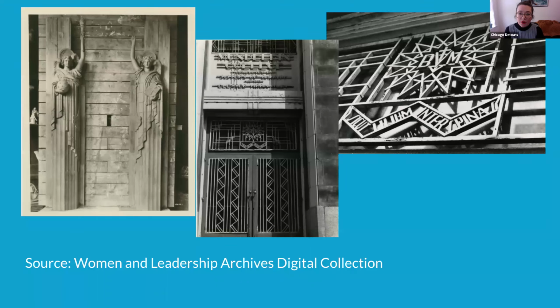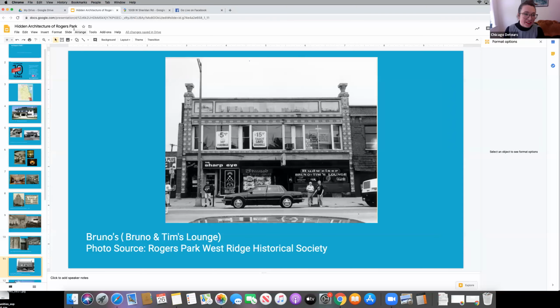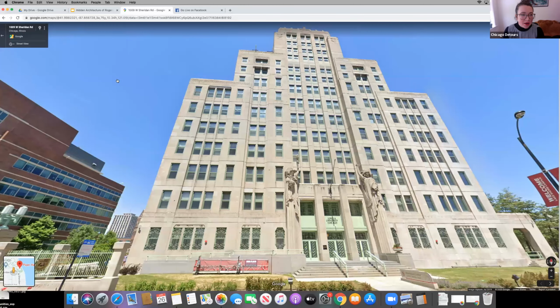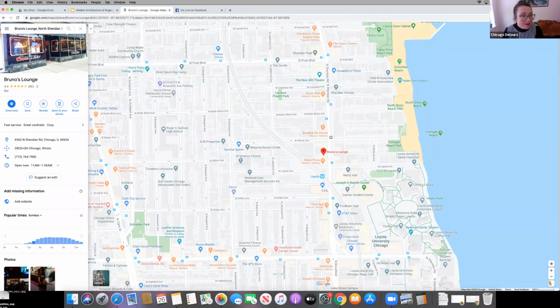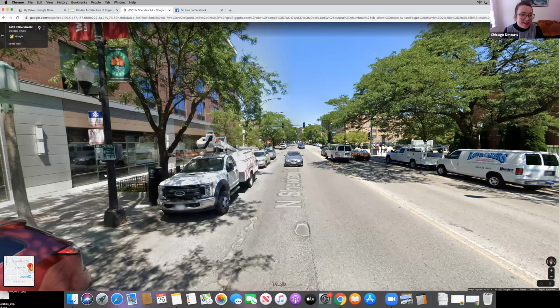So on that note of architectural details, let's go to my next. This is actually one that Tori mentioned at the beginning, right? Let's go to Google Street View, and we're gonna take a little journey up Sheridan Road here, and we're gonna look at our next building. Here it is. We're gonna do a little Google Street View, see if I can get a good image here. All right, here we go. Wait, that's Raising Cane's. Here we go.